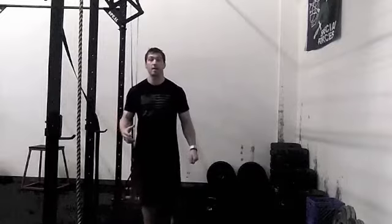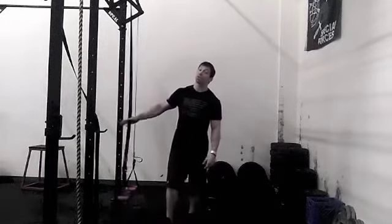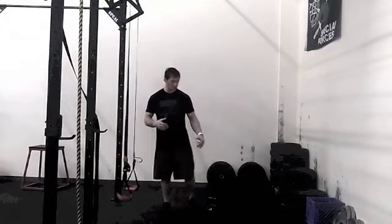However, there are different ways that you can regress and progress the movements, which I'll go over here in a second, to help you train with even less equipment. So if you don't have a pair of suspension straps, you don't have to worry. I'll show you different variations of movements that you can use. All right? So let's go ahead and get into this Garage Built Challenge workout.